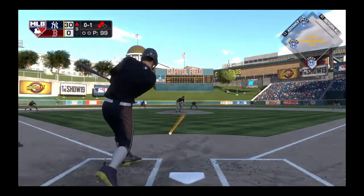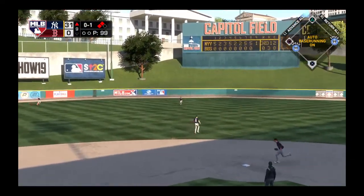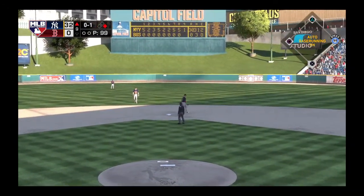0-1, here it comes. Hit hard up the middle. A diving try, but it's through into the outfield. And the second run will score as well.